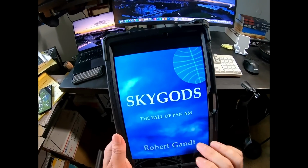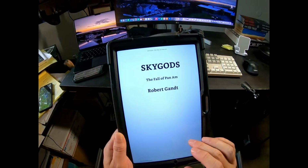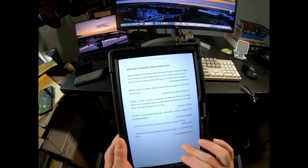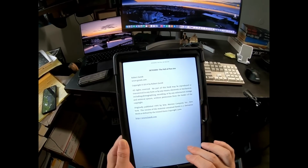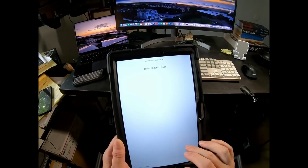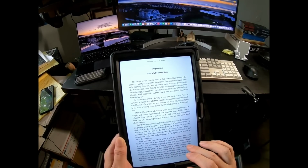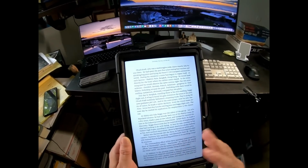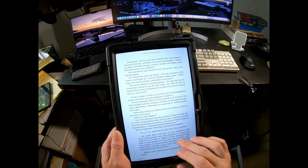So in the beginning, it all starts with the sources. This is one of the very important sources I'm going to be using for the Pan Am project, the Pan Am video. This is Sky Gods by Robert Gandt. Really great book that I had read years ago. Been a long time, so I got a copy of it, but you really have to just read, and this is where it starts, is just reading.